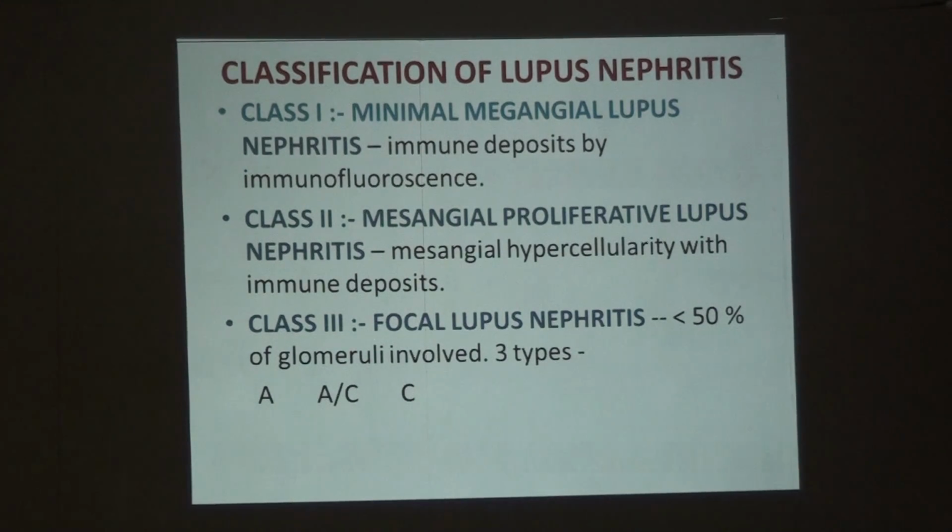Now, class 3, it is focal lupus nephritis. The word focal suggests there is involvement of less than 50% of the glomeruli. And this, based on the activity of the disease, is classified into 3 types. One is active, one is active with chronic, and one is only chronic.